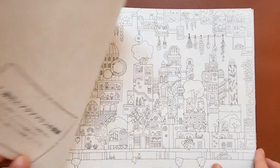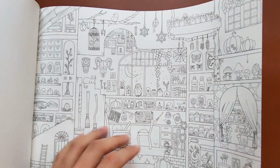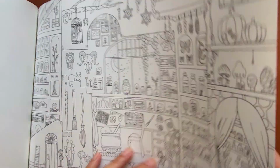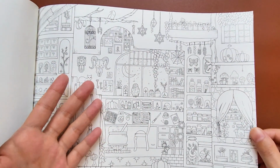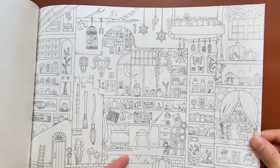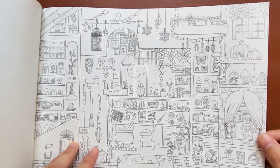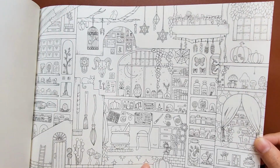And then finally, last page I'm going to show you. This one is the wizard's room. This is a room beloved by an eccentric wizard. And this is where his unique magic is born.